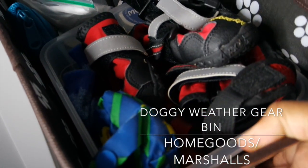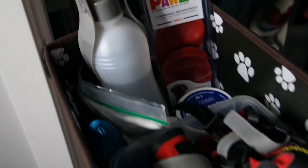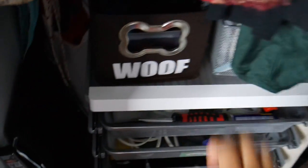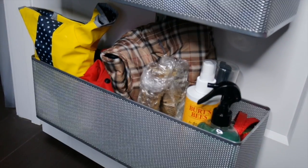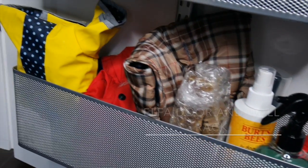So keeping all of this stuff in one bin in our coat closet has been really handy for us. I got this bin from Marshall's, and I found that that's a really good place to get animal care bins. And his coats are also in our coat closet in this Alpha door and wall rack.